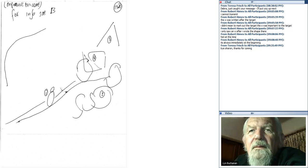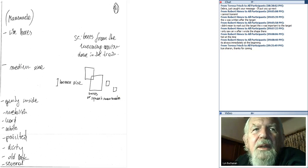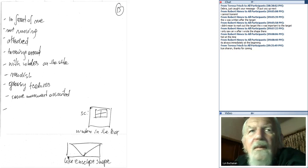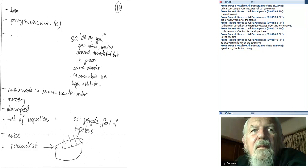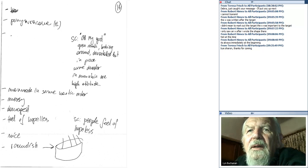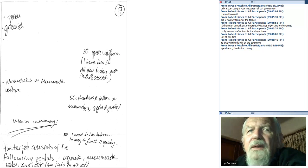All right, still looking for that summary for you. Okay, and you notice here how she's numbered the different places on the sketch and then gone over to the side and put the descriptors over there. In front of me again, okay, showing the AI. Oh my God, open, looking around, devastated but in peace and disaster. Yeah. It could very well be that this, yeah, green uniform, here we are back again.